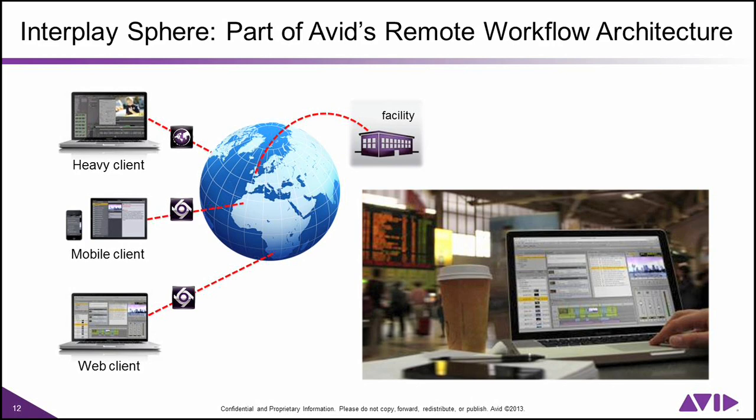And basically, what AVID's future is all about, and what we've been working really hard to establish, is this idea of remote workflow architecture. We call it Interplay Central, and that's the architecture. Interplay Central also happens to be a native mobile application as well as a web client, and we'll be showing you that as well. But in all three cases, the playback service that we're using is pretty much the same.